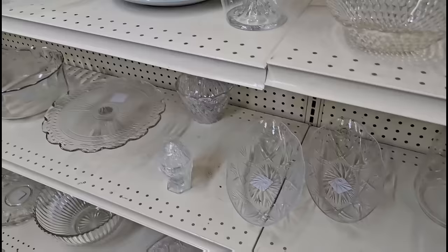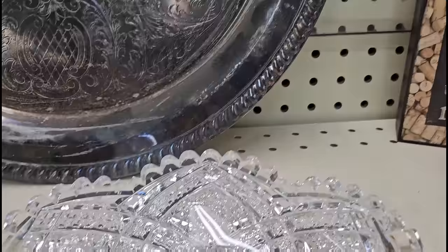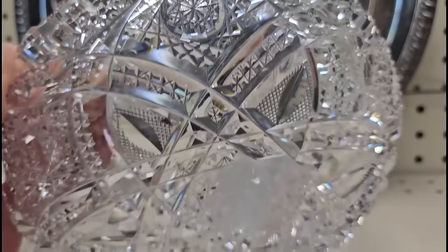Wow. Just look at how these two pieces sparkle. Unbelievable lead crystal. Feels rough, feels cut on the edges. Sawtooth edge there is just beautiful. That's really cheap for crystal. Look at the pattern. Oh, that is really a gorgeous piece. I'm surprised. Look at the sparkle. That really shines, doesn't it?